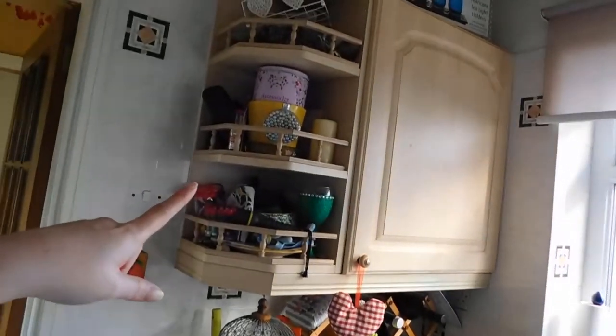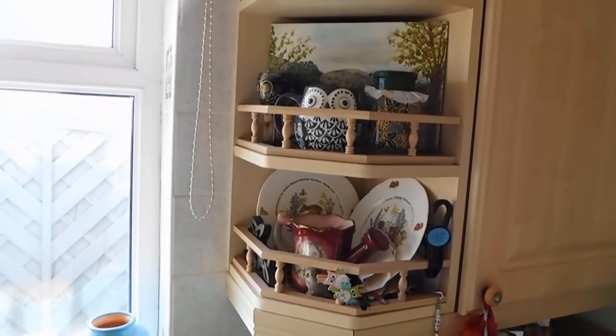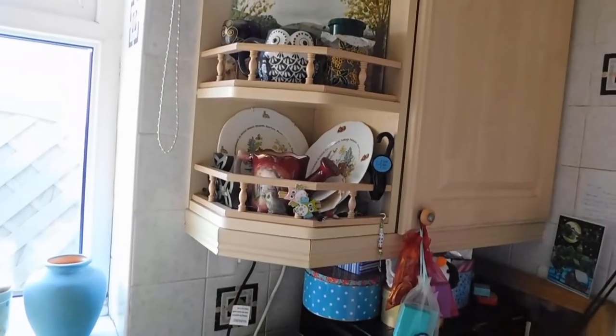So the one just by here, and then there is also one by here. That has got a few decorative stuff on it. I think it's just a bit overloaded and just looks a bit cluttered. So we are going to go through all of it and make it look a bit more decorative.